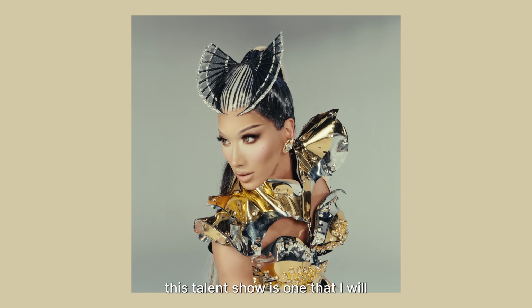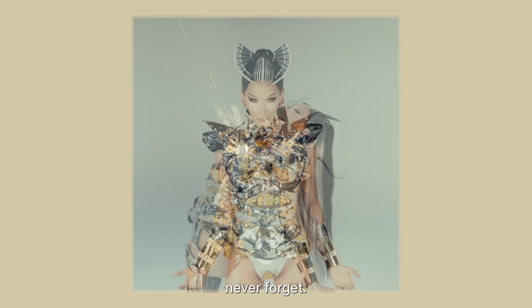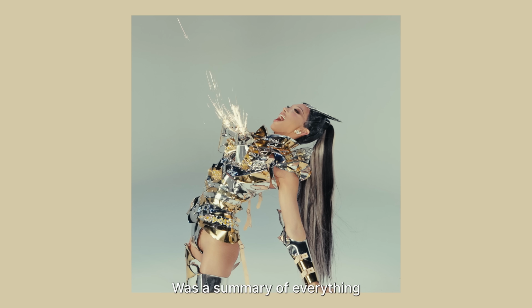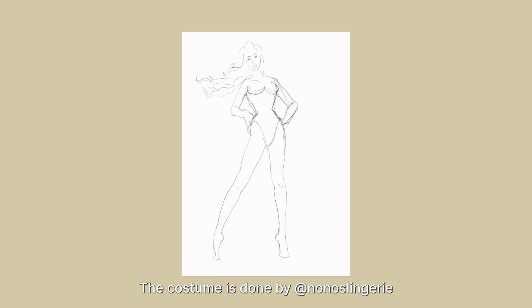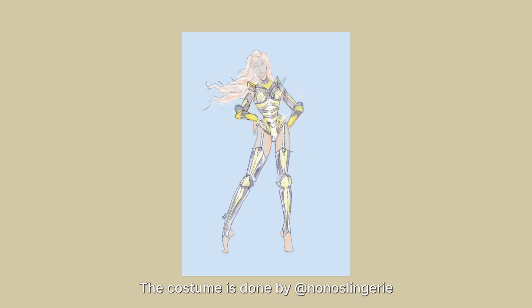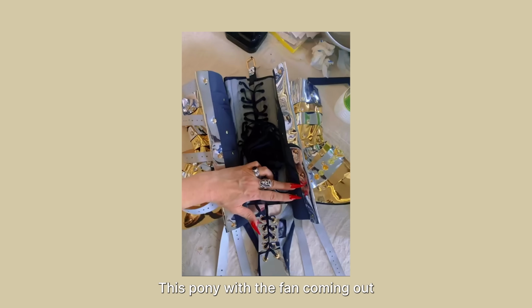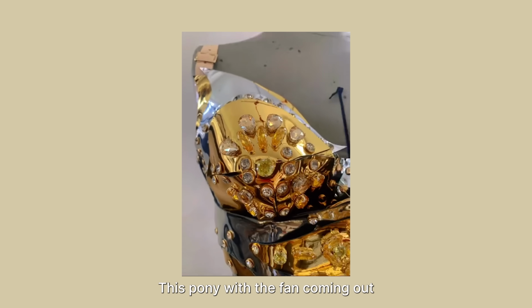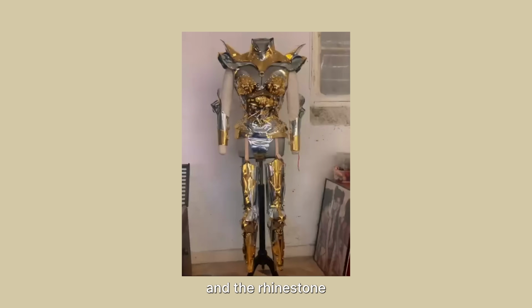This number, this talent show, is one that I will never forget. It was a summary of everything that I've learned throughout my drag career put into one. The costume is done by Nono's Lingerie. Hair is by Christoph Mecca. This pony with the fan coming out, with the lace intertwined and the rhinestone.